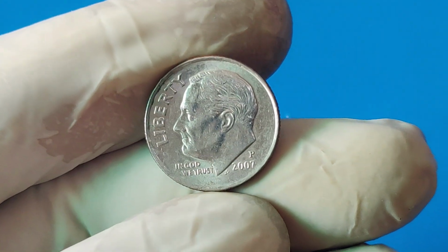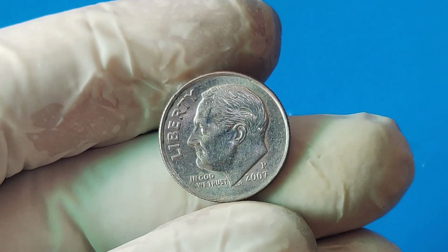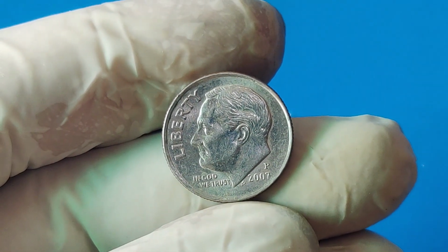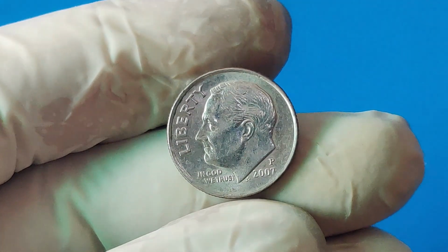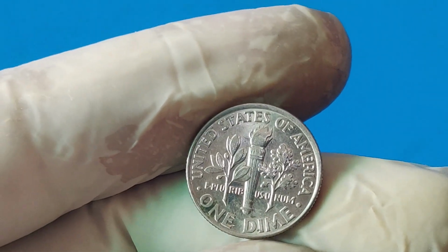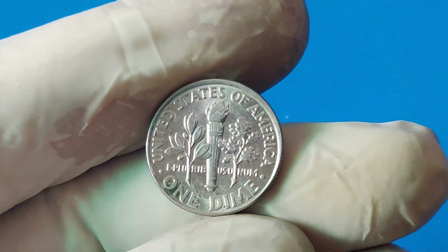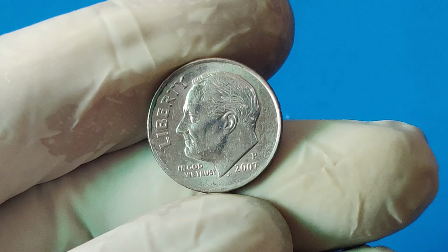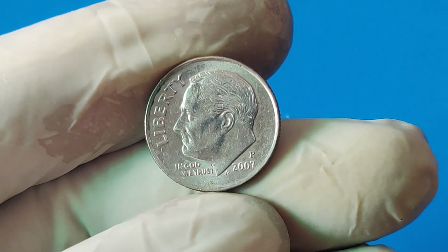Before we get into the nitty-gritty details, let's start with a bit of background. The coin in question is a 2017 dime, but there's something very special about it. First, let's talk about the P Mint mark. The P stands for the Philadelphia Mint, one of the main mints in the United States responsible for producing our coinage. Now, while dimes are regularly produced with a P Mint mark, what makes this coin unique isn't just where it was minted, but rather its denomination.